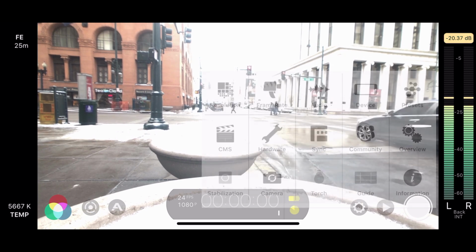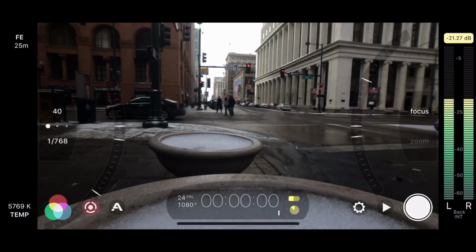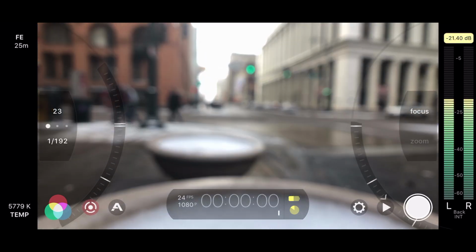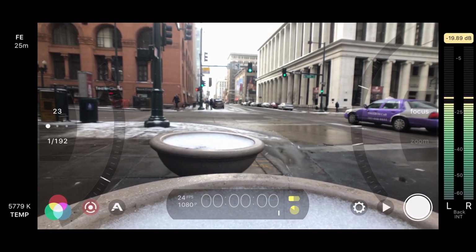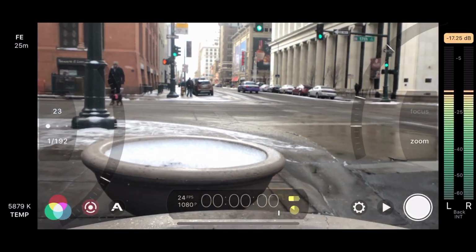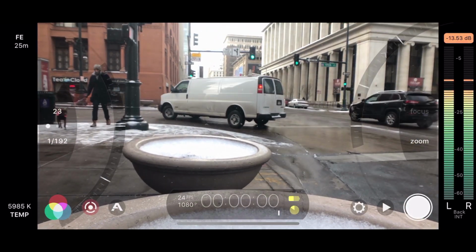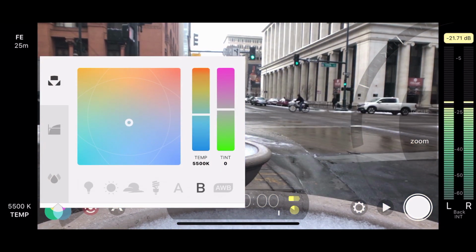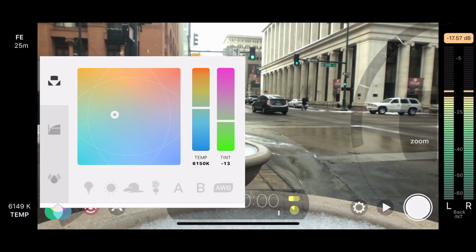Hit the gear again and tap on the left side of the screen. A wheel will pop up and this allows you to adjust your exposure. On the right side of the screen, there's a wheel where you can adjust your focus. And if you tap zoom below the word focus, you can manually zoom in and out of your image. Last and certainly not least, if you tap the colors icon on the bottom right, you can adjust your white balance. You can pick from the options below, or you can adjust it with the color map above. These are just some of the basics that I use when it comes to the FiLMiC Pro app.